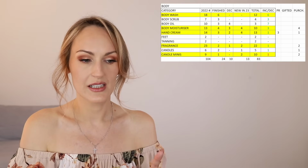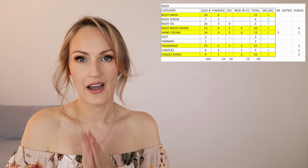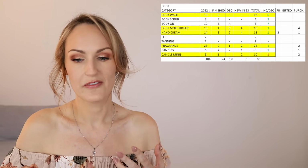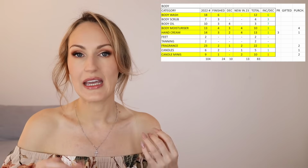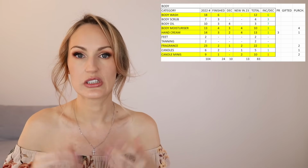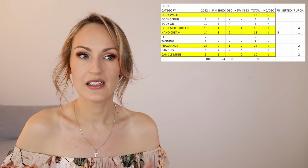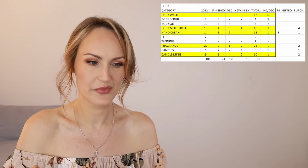Body oil, I started the year with 10, I finished 3, decluttered 4, I currently have 3 left. I do really like body oils, but I find that there is a time and a place for them. If it's too hot, can't stand it. If it's too cold, can't stand it. So for me, I would never ever need more than 3. I definitely want to continue to use them so that if something does pop up that I'm particularly interested in, I can buy it and know that it's not going to sit in my cupboard for 3 years.